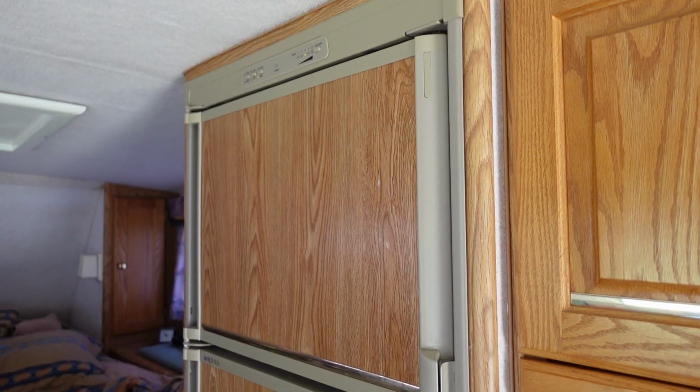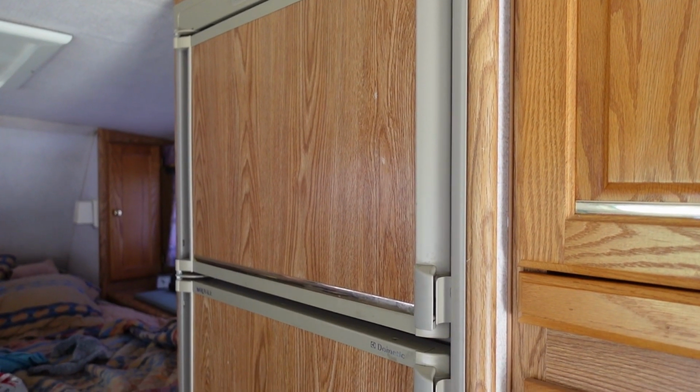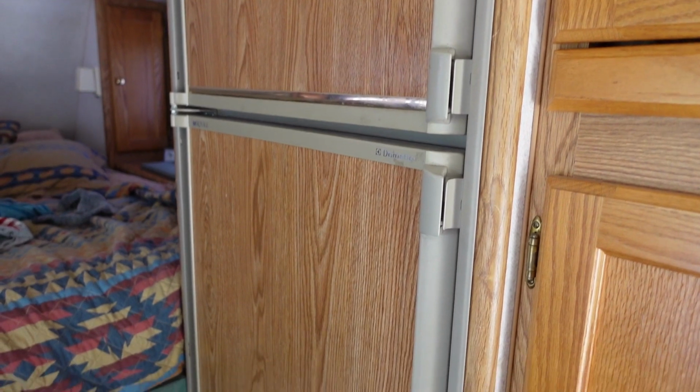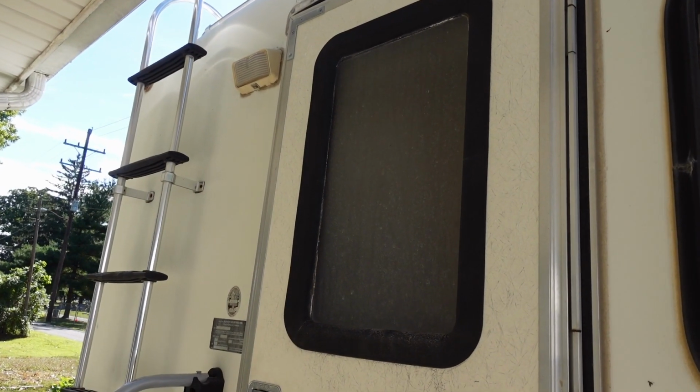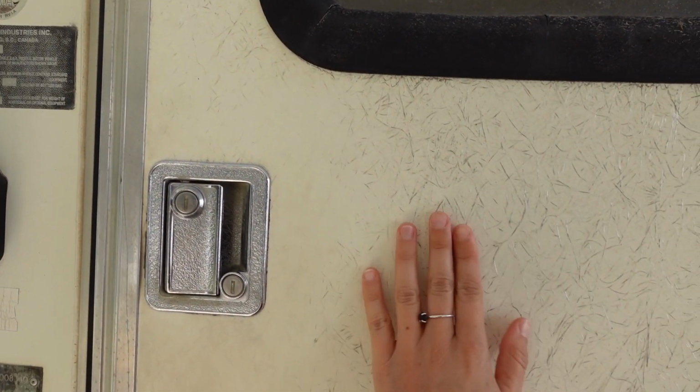The two most significant right now are the fridge, which is throwing a check light because the thermocouple in it went bad, which is just something that happens. And the second is the door, because we found out when we took it through a car wash a few weeks ago that the window seals need to be redone. The door leaks like a sieve.